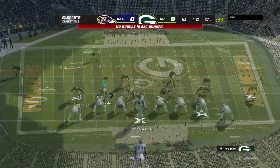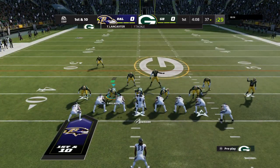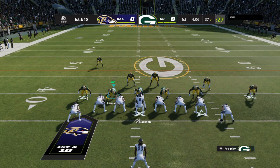A quick burst there, and he nicely bit off a pretty decent gain. Line of scrimmage, the 37 on 1st and 10.